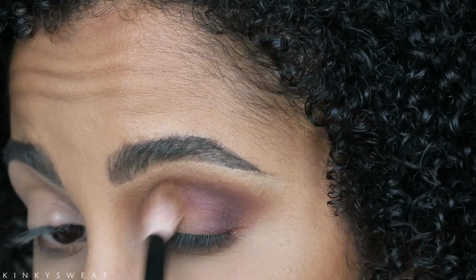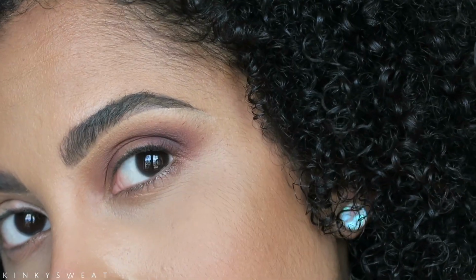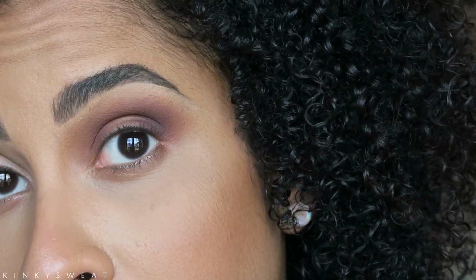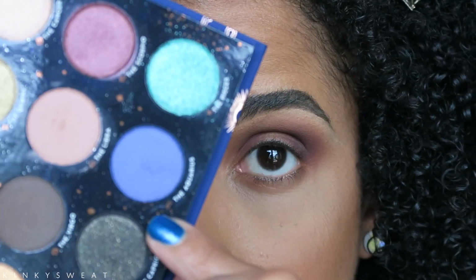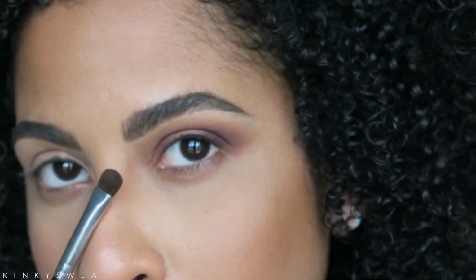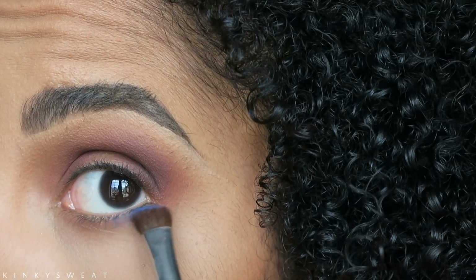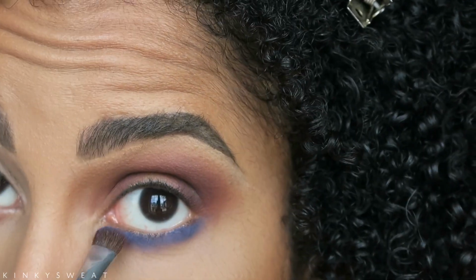I'm taking my number 16 just to further buff it out, but I love the Virgo. I think that's a beautiful deepening brown shade, and the Sagittarius I think added nice color to the crease. Now what I really want to do, I think I want to take the Aquarius now in with my nameless shader. Make sure she's clean. Let's see what this does to my lower lash line. Be very careful so it doesn't drop low here.